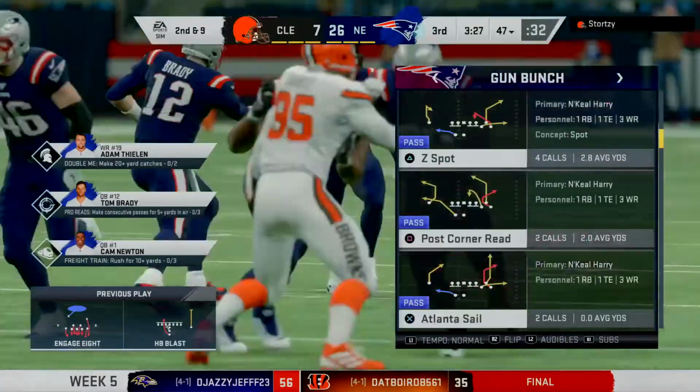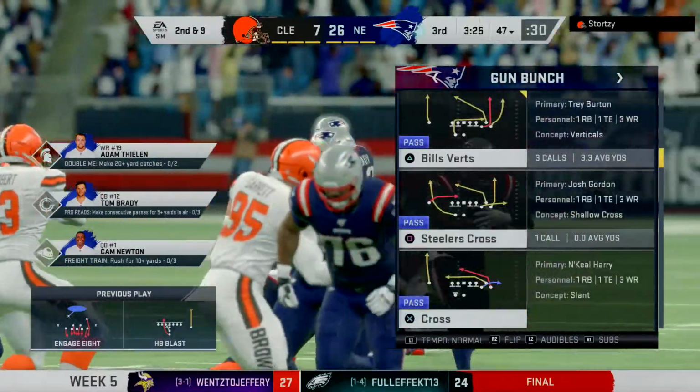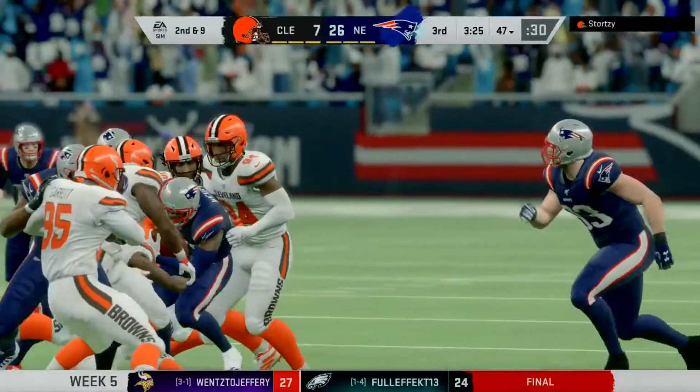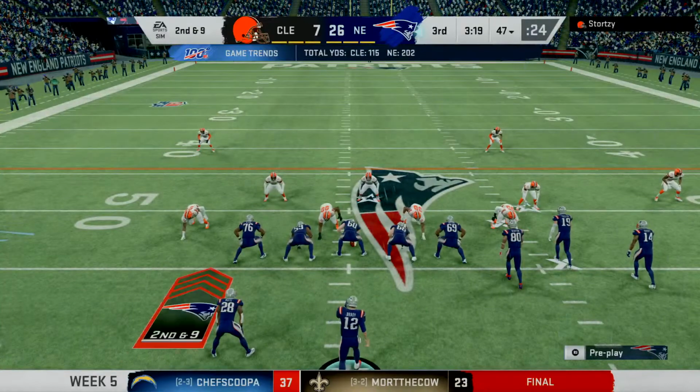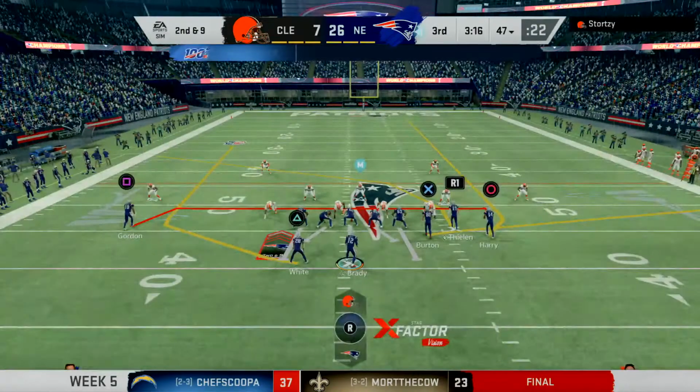Well, we saw him there trying to get it to the outside, trying to get to the perimeter, but not a whole lot of room there. But there's got to be one positive to that. If you keep moving laterally, creases tend to develop as the game moves on, and they can run it back inside later.